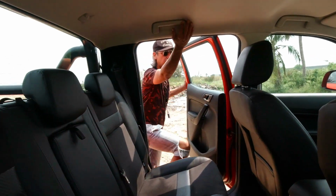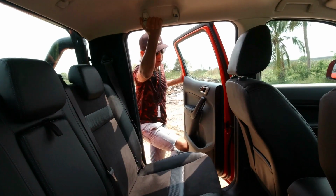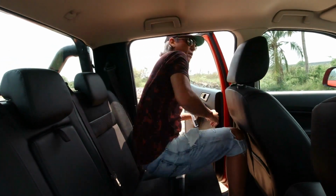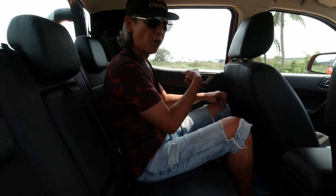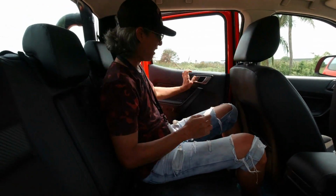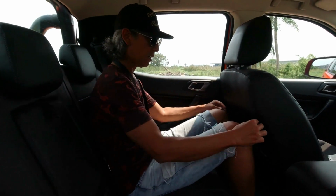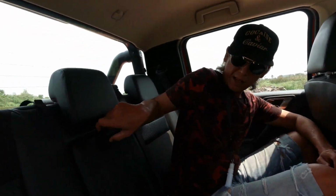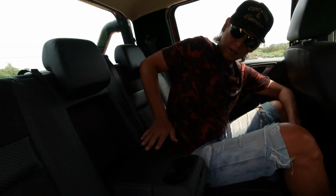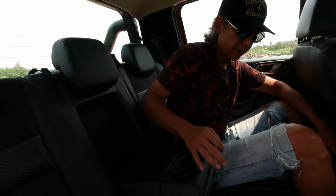Okay, so let's check out the rear seat. I like the way the door closes, nice and solid. Okay, here's the knee room. Not bad, and the seats are really nice. The feel of the seats, 2 cup holders.